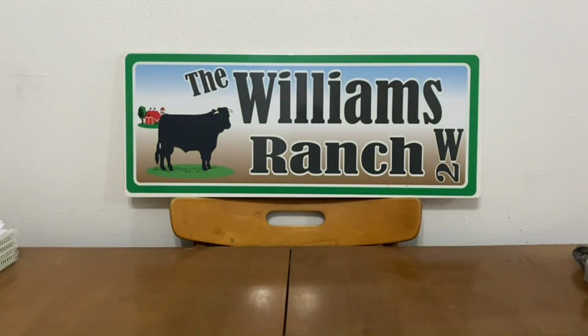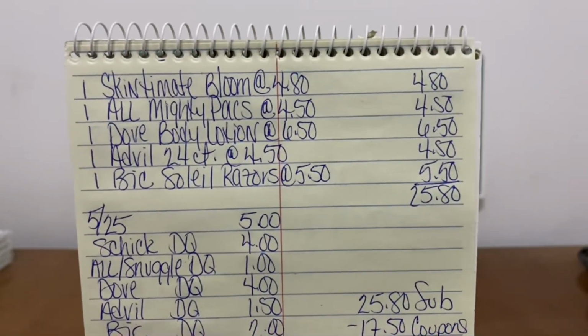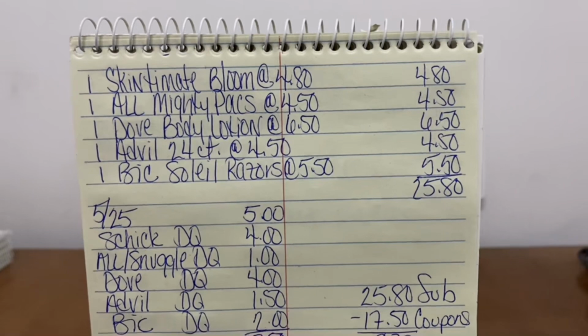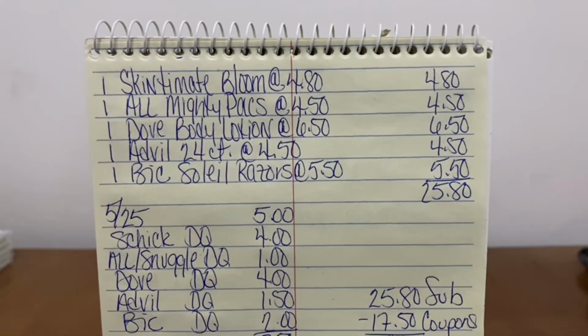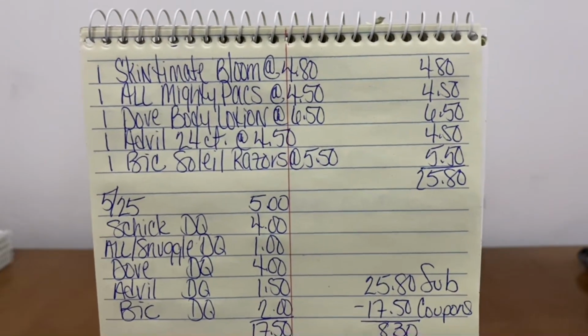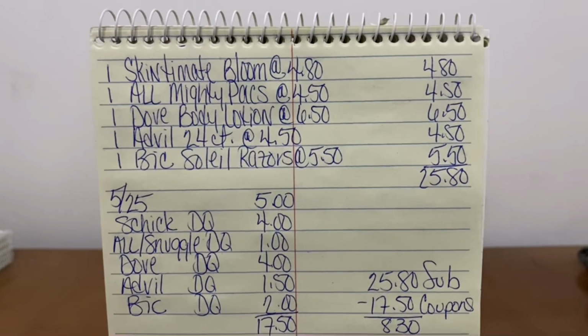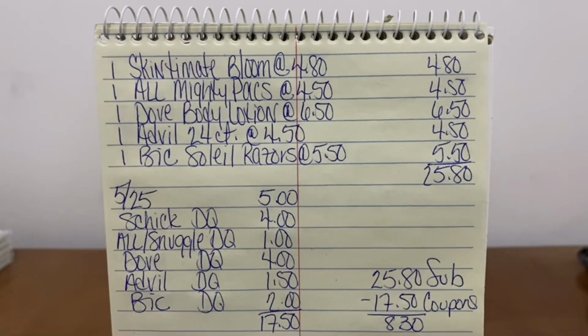Okay, so let's go over that again. We're going to be picking up one Skintimate Bloom at $4.80, one Almighty Packs at $4.50, one Dove Body Lotion at $6.50, one Advil 24 Count at $4.50, and one Bic Soleil Razor at $5.50. That's going to give us a subtotal of $25.80.